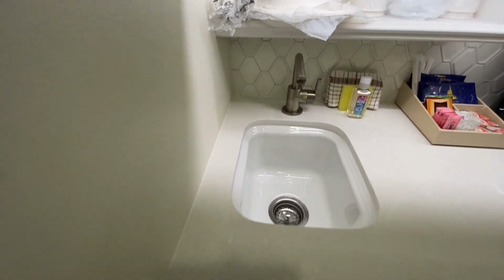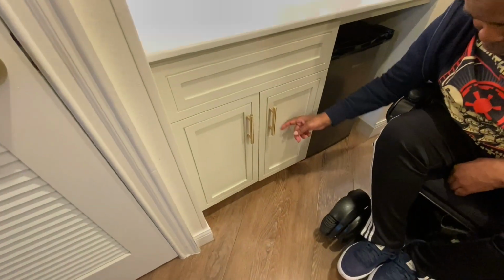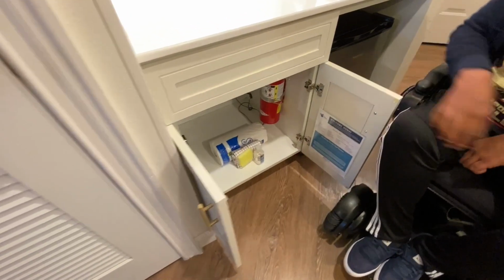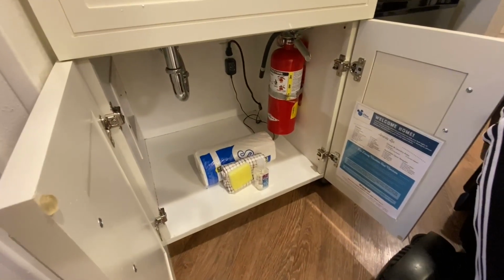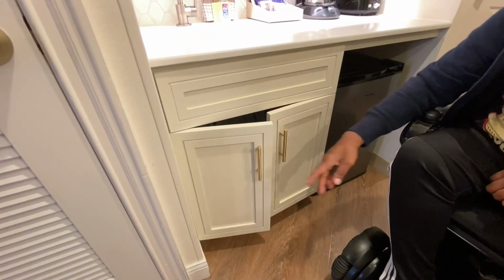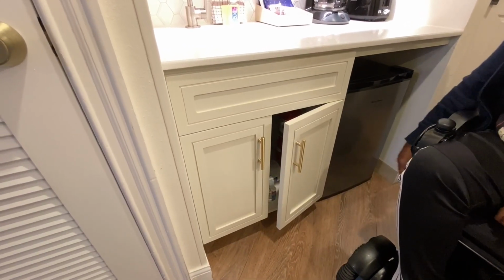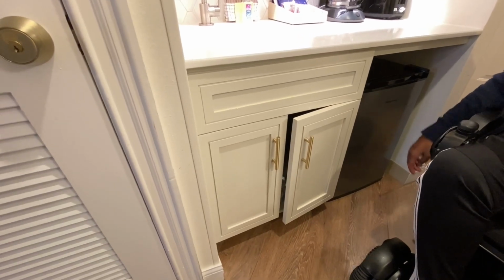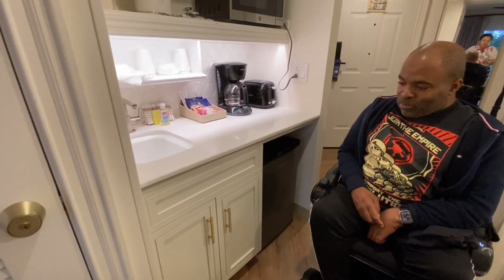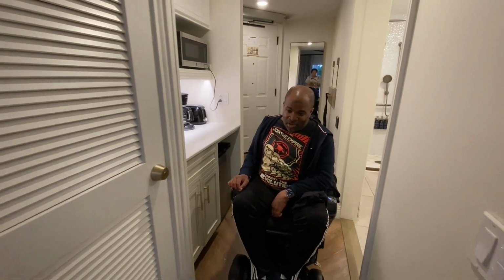The world's tiniest sink. Under the sink, most likely we have extra towels and a fire extinguisher, which I don't know if we're ever going to need, but hey, just to be safe. The doors are also quiet close, which means it's going to take a sweet time closing. But I guess they're trying to make sure people don't slam the cabinets closed. So, alrighty. Moving back into the main area.